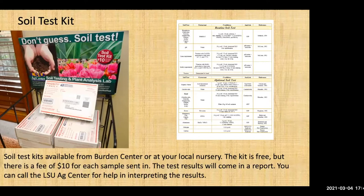The reason that this step is important is it's going to give you the pH level of your soil as well as nutrients that are missing. So you're going to be able to put the type of plant that you want for that area, and the results will come back and tell you what amendments you need for the soil in order for those plants to thrive.